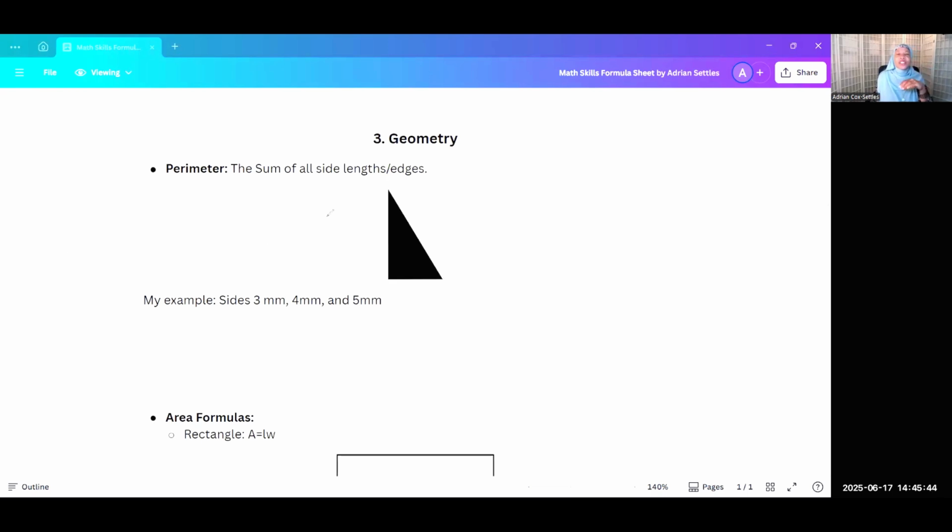All right, so the next thing, let me get a different color. Let's do red. We're trying to find the perimeter. We're going to geometry.